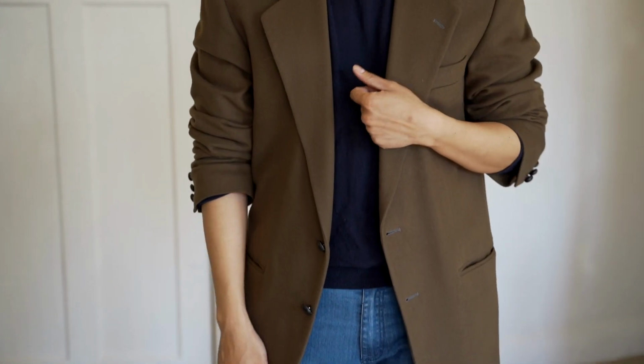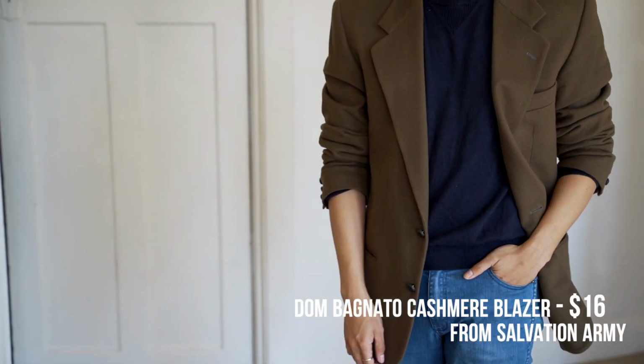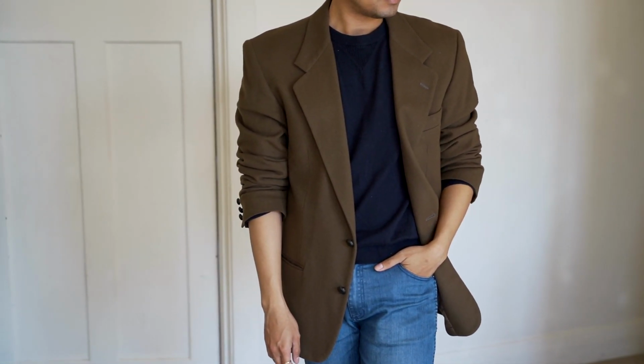Next one is this. It's 100% cashmere, guys, and I got this from, what was it, Salvation Army for $16, I think $16, and it's a little bit oversized, but I don't really mind it. You know, we have this oversized blazer trend, and I just don't want to spend too much on a blazer that might be out of trend, and I wanted to style this ruched up on the sleeve here. But also, if you have a tailor, they could taper the sleeve down a little bit and make it a little bit more fitted, but you can bunch up the sleeve by adding a rubber band here.